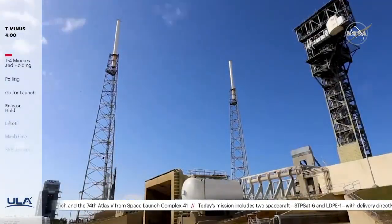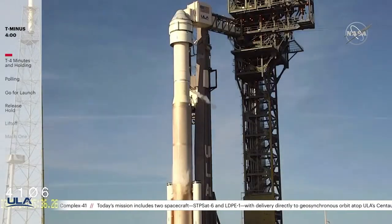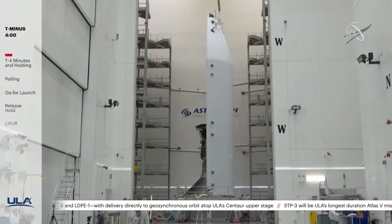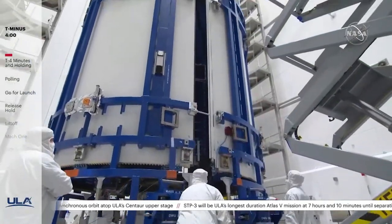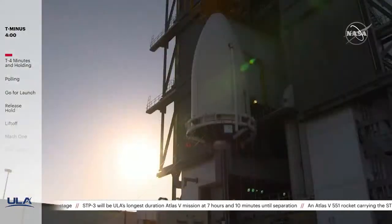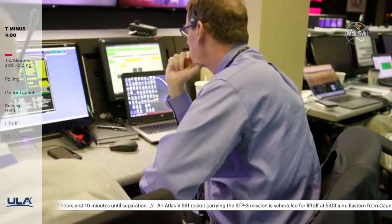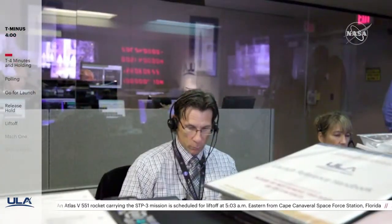Next comes wet dress rehearsal, or WDR, which is an end-to-end launch simulation from fueling through spacecraft separation. Meanwhile, the ULA team is also working simultaneously to help the customer encapsulate their payload into the rocket's payload fairing. The encapsulated payload fairing is the final piece to be mated to the rocket. With the rocket stack complete, the spacecraft team tests all of the interfaces with the rocket and the launch pad. Once the rockets are completely assembled, final launch preps begin.